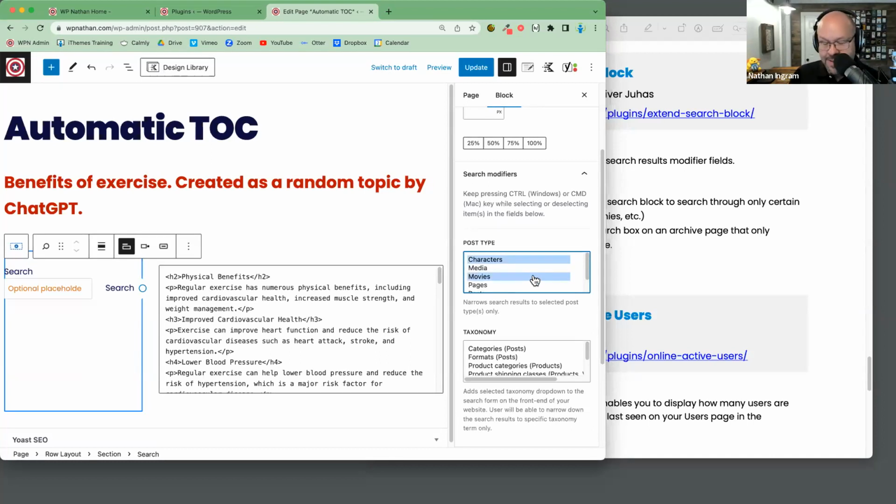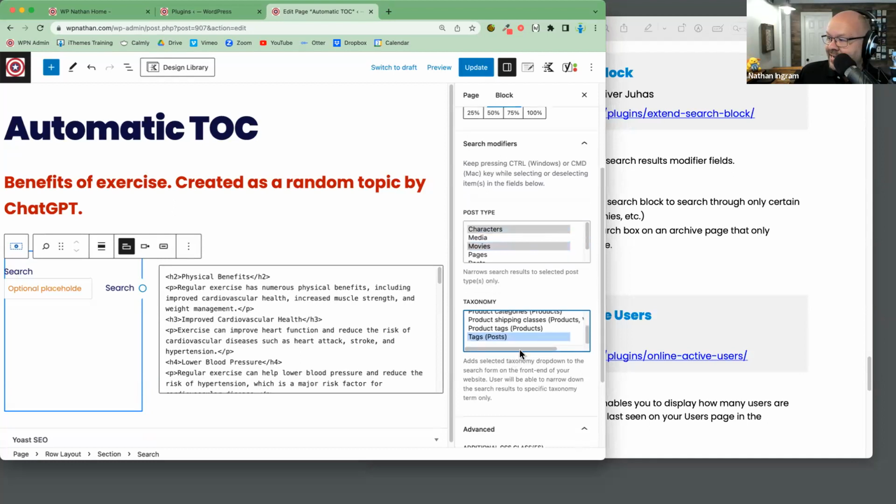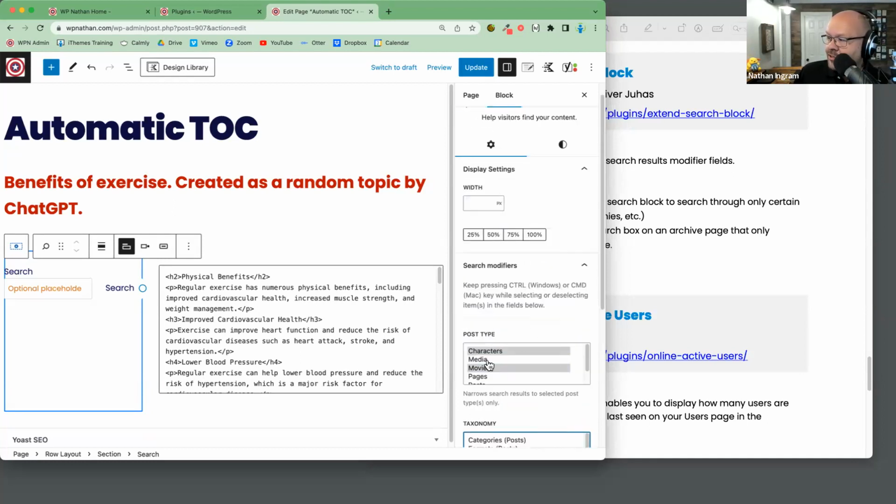And I'm holding down Command on Mac, or Control for Windows, to select multiple post types. Or I want the search results to be from characters and movies with only certain tags, for example. There it is, and you can update. And now this search block only searches those areas of the site that you specify. So it's not going to match pages or posts. It's only those post types that you suggested.